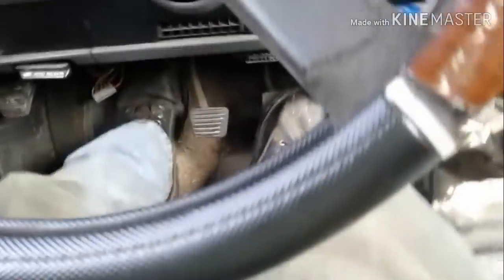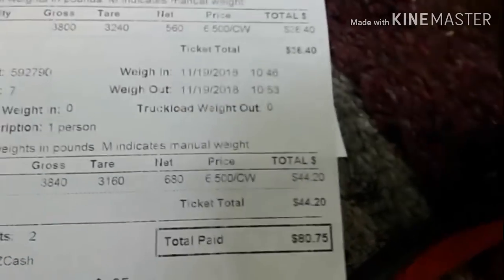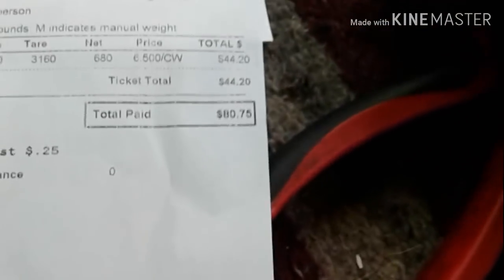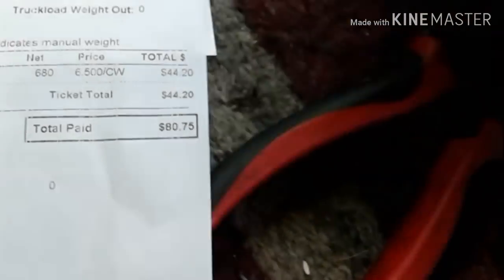Pushing the pile. Let's go get a ticket. All right, that's it. Done. Oh, is it gonna focus? So what did we get today? First load 560 pounds, $36.40. And the second load was 680 pounds, $44.20.